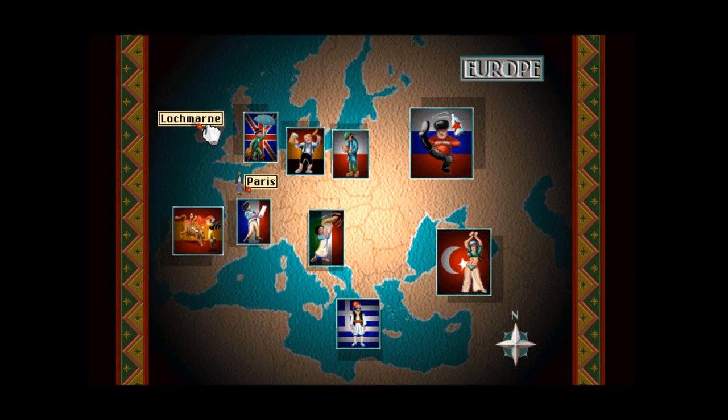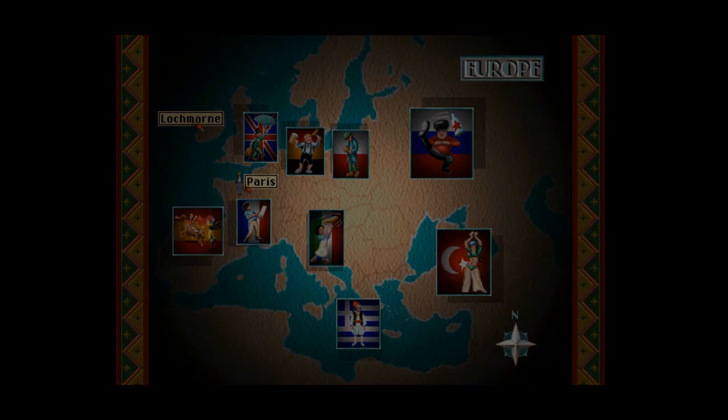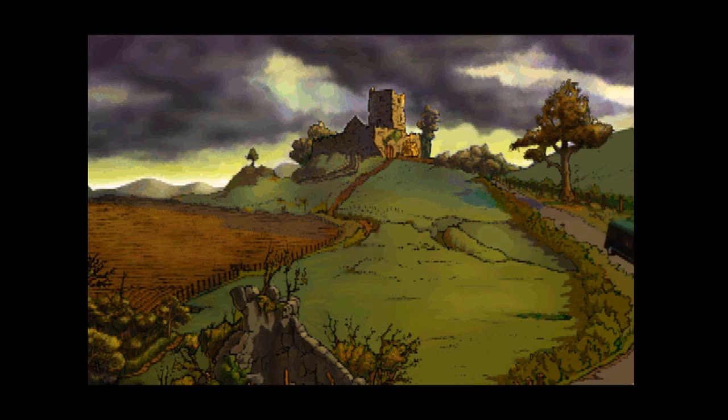Lochmarn. Yeah, remember all these places. Fantastic memories.